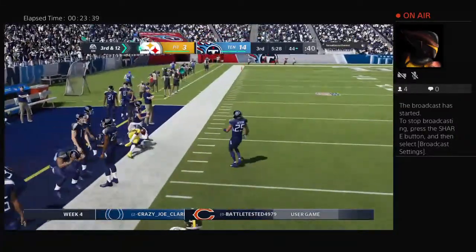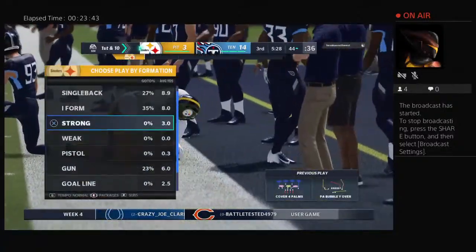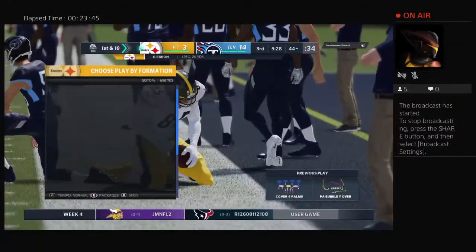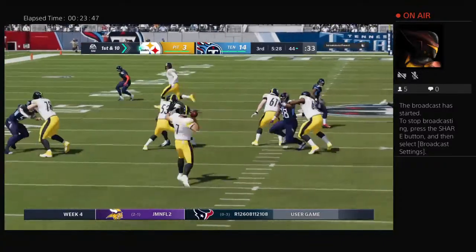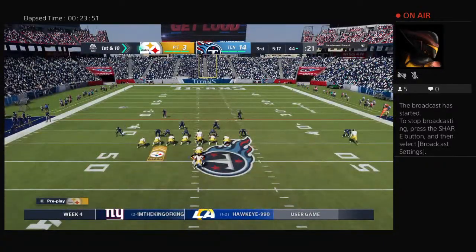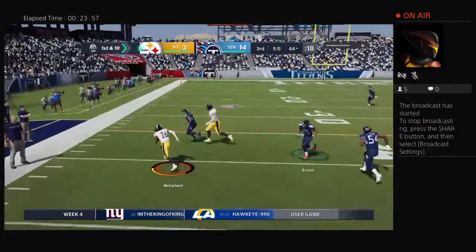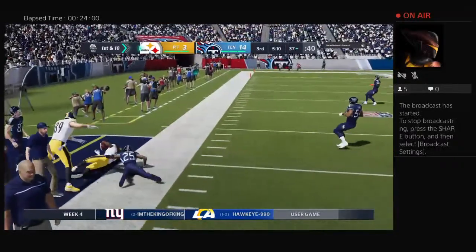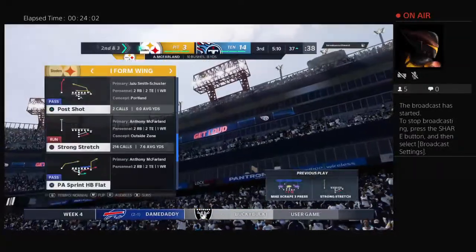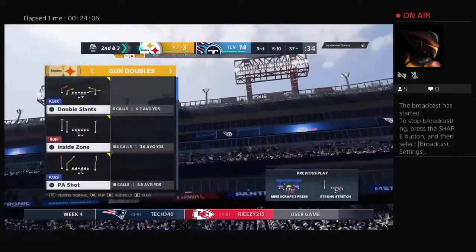Ebron's got it. And he gets us to the other side of midfield across the 45 before going out. A big play there as they get the conversion on 3rd and 13. Still in search of their first touchdown of the game, but they're on the move. 1st and 10. They'll try the left side. McFarland. And he'll go out of bounds after taking it a little further down inside the 40. It's a 7-yard carry to set them up with a 2nd and 3.